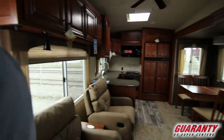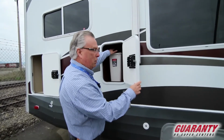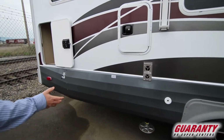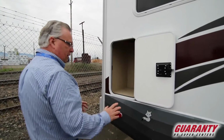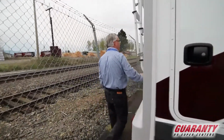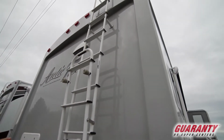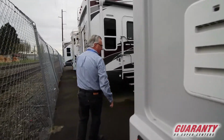Let's go outside and take a look at a couple other areas I think you'll find interesting. Nice easy access for the trash can, and there is a trash chute right there at the counter. Barbecue location, quick disconnect for propane for your barbecue, and again additional storage where a lot of folks will put a small barbecue in there or just additional items to bring along with them. Full back cap, so you've actually got a solid back cap that just all ties into the construction technology of Arctic Fox.